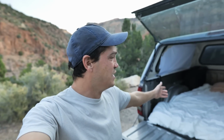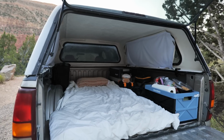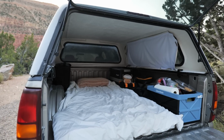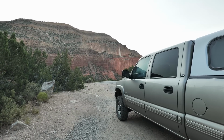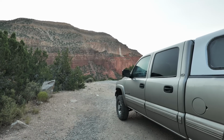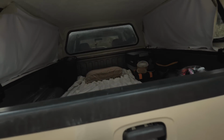Good morning, everyone. The new simple camper shell setup worked out really well last night. This was a beautiful spot to spend the night, surrounded by these red rock cliffs in every direction and close to the Gilman tunnels as well that we explored in the last video. It is early, I'm still waking up, but I have a full day planned. It's time to get on the road.